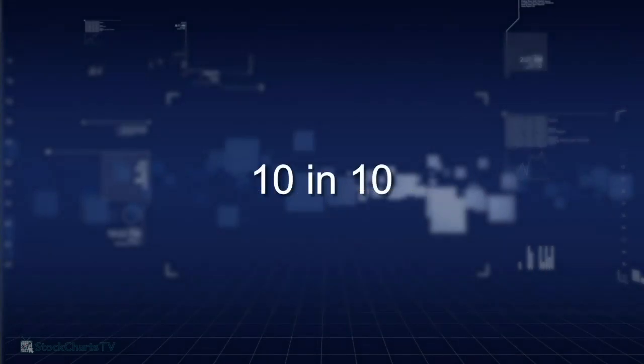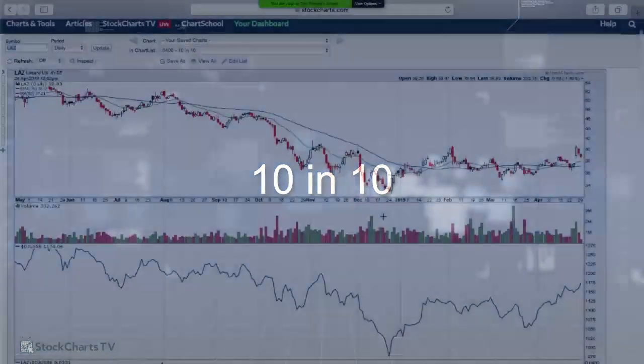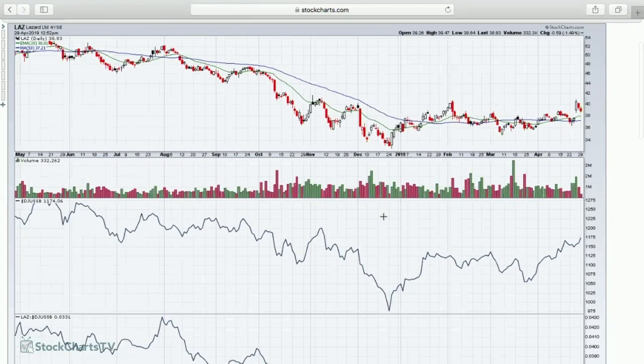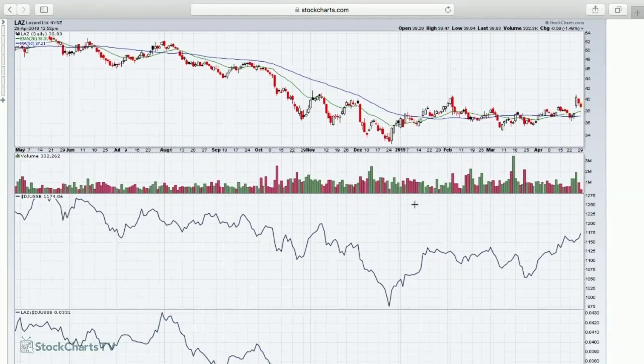And I know we were going to start with Lazard. So let me pull up that one first, and I'll annotate it for everybody. Hopefully you had a chance to take a look at this one. There is the chart, LAZ. I think we got a little bit of overhead resistance to deal with. And so I think there's a little battle going on in this stock right now.